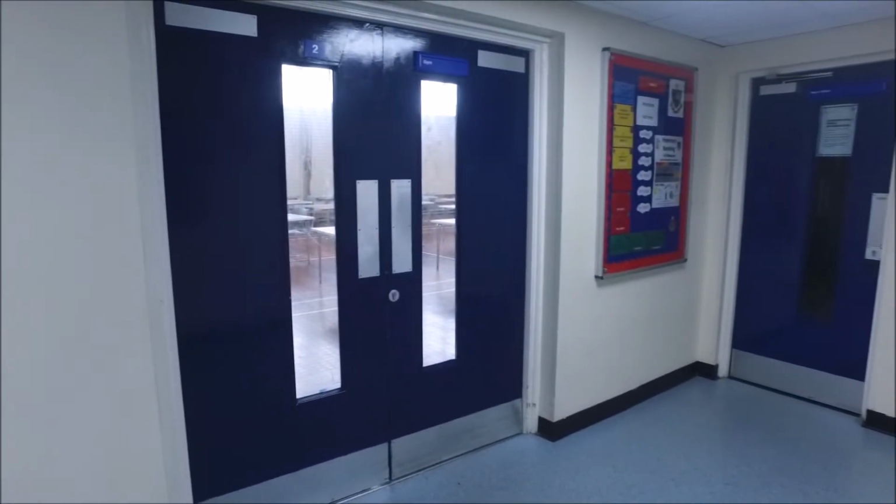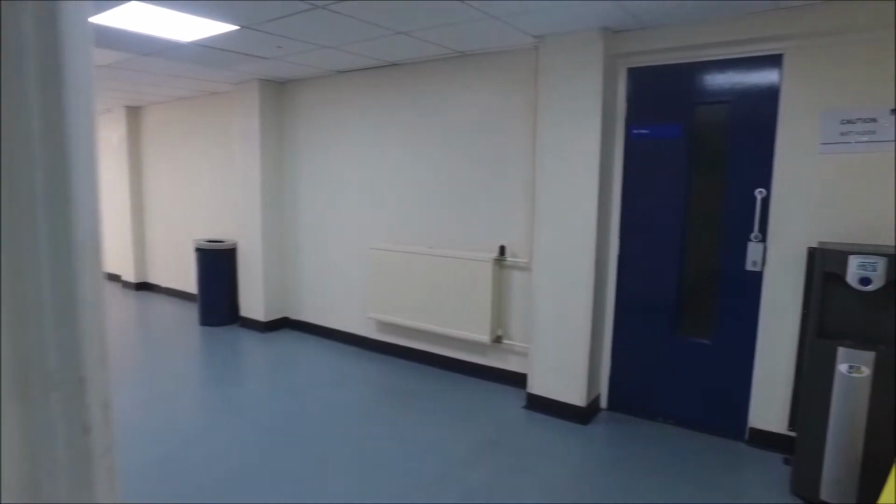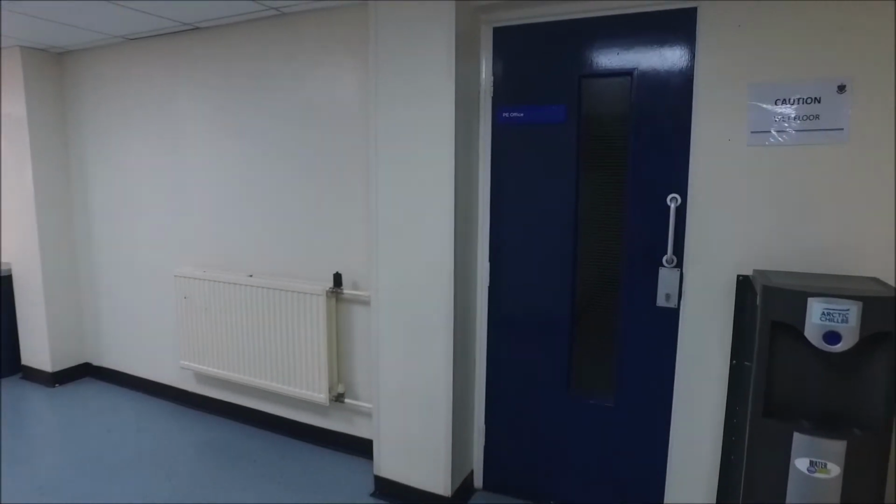This is the gymnasium, or the gym, where you will access some exciting lessons such as trampolining, but we also use this room for other things such as assemblies or even exams.